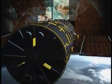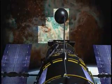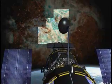The advanced camera promised to increase Hubble's vision by a factor of 10. I now have the pleasure of reporting to you that we have achieved that tenfold increase and more. The advanced camera gives Hubble and humanity a new window on the universe. This new window is the widest and clearest that Hubble has ever had.